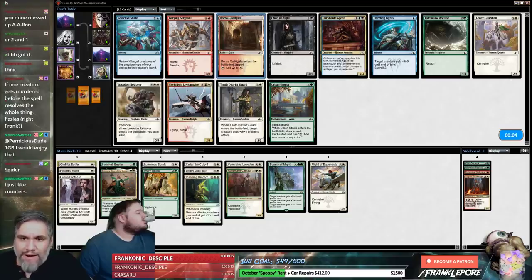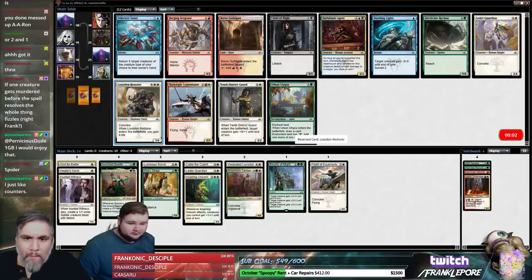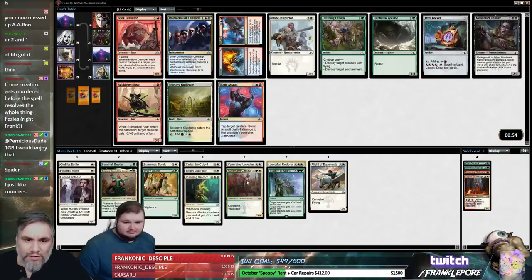It could either be Restorer. Might just be Restorer, actually. Yeah, I like that guy. I like taking more Convoke guys because we do have Convoke Matters cards.